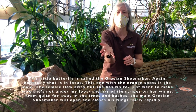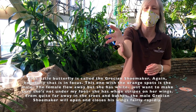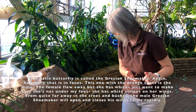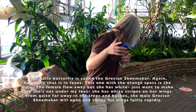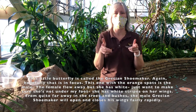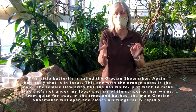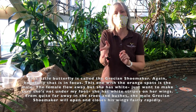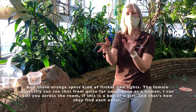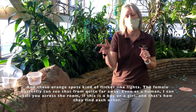This little butterfly is called a Grecian shoemaker. Again, hopefully that is in focus. This one with the orange spots is the male. The female flew away, but she has white stripes on her wings. I just want to make sure she's not under my foot. From quite far away in the trees and bushes, the male Grecian shoemaker will open and close his wings fairly rapidly, and these orange spots kind of flicker like lights. And the female butterfly can see that from quite far away.